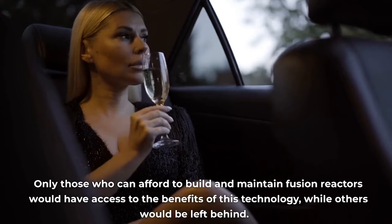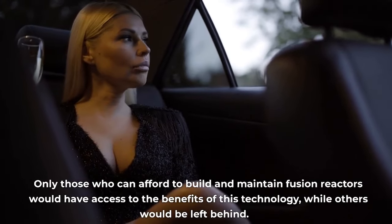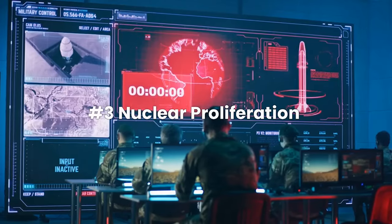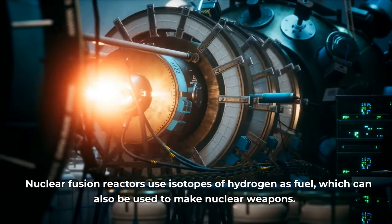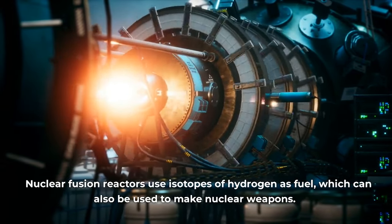Only those who can afford to build and maintain fusion reactors would have access to the benefits of this technology, while others would be left behind. Number 3. Nuclear proliferation. Nuclear fusion reactors use isotopes of hydrogen as fuel, which can also be used to make nuclear weapons.